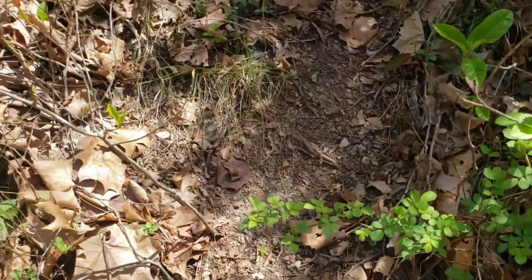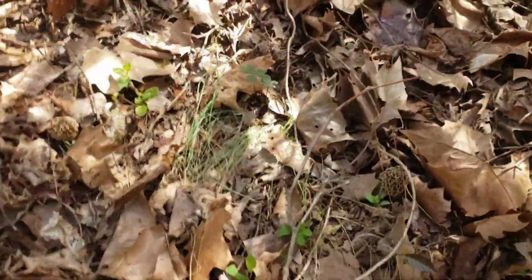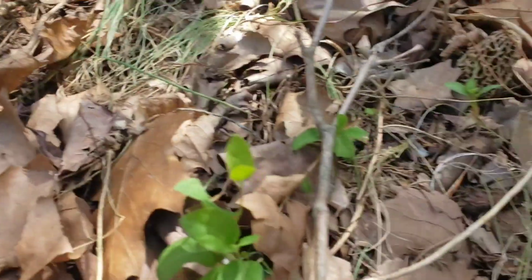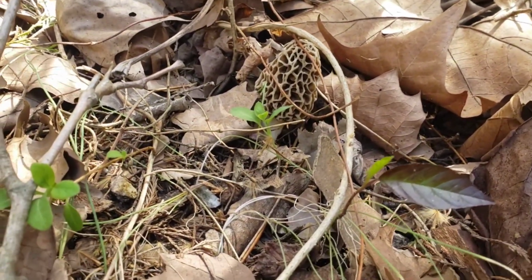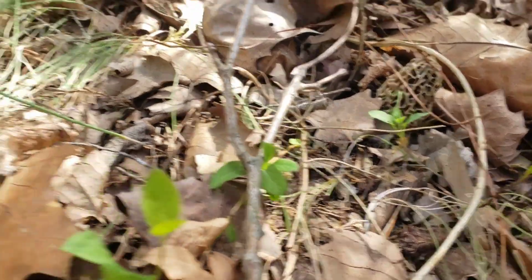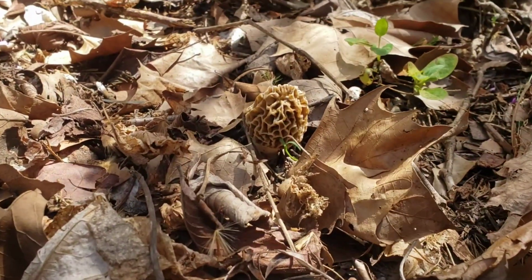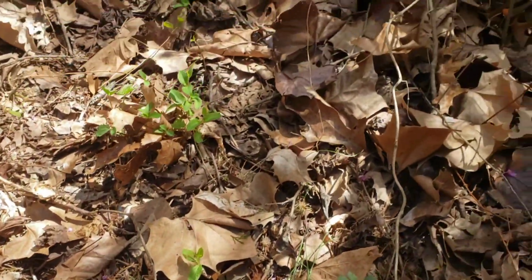Alright guys, we'll go ahead and let you take a look at these first two. They're not the biggest in the world, but you can tell their pores are already open quite a bit, so we'll go ahead and probably take them today. They've grown quite a bit since we first found them, I know that.